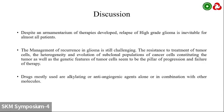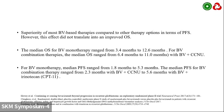Despite multiple therapies having been developed, relapse of high-grade glioma is inevitable for almost all patients. The management of recurrence in glioma is still challenging. The resistance of the tumor cells to treatment, the heterogeneity, the evolution of the subclonal population, as well as the genetic features of the tumor seem to be the pillars of progression and failure of therapy. Drugs mostly used in the recurrent setting are alkylating agents or anti-angiogenic agents, alone or in combination with other molecules. Studies have shown the superiority of most bevacizumab-based therapies compared to other therapies in terms of PFS. However, this effect does not translate into overall survival.